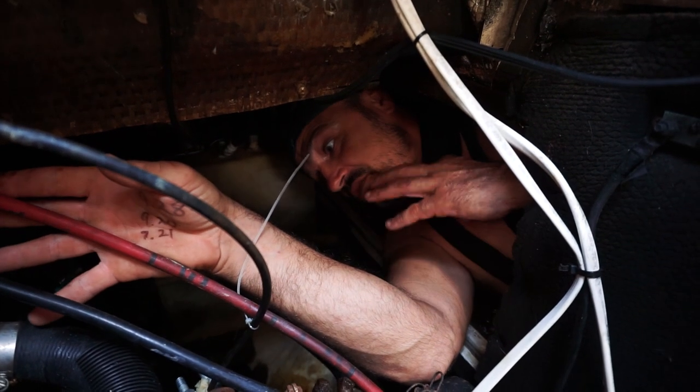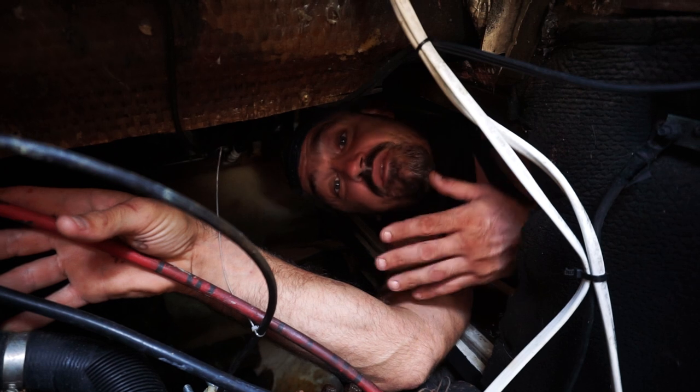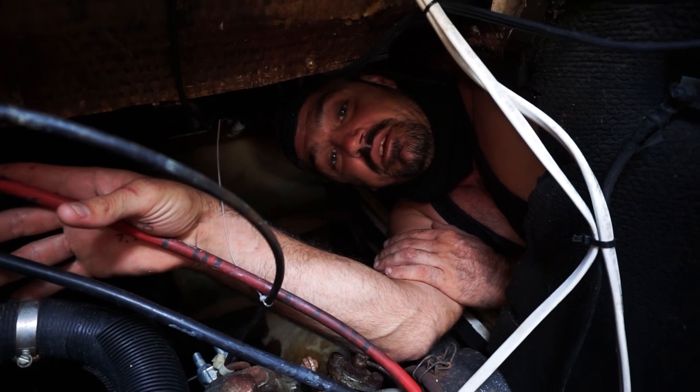So the back of the engine, the bolts, everything's rusted out, completely decomposed back here. So I couldn't take these bolts off to work on this motor even if I wanted to. But fortunately, I don't really want to because I'm not qualified. So that's just a good excuse, I think.